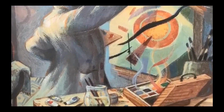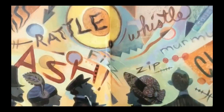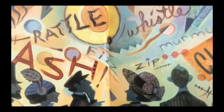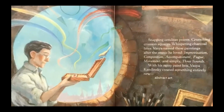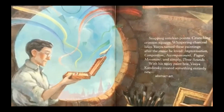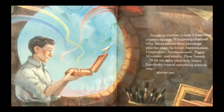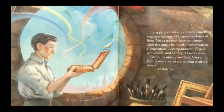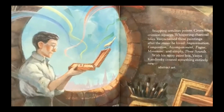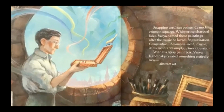Hiss, rattle, bash, tweet, whistle, murmur, zip, clang, fizz. Snapping cerulean points, crunching crimson squares, whispering charcoal lines, Vasya named these paintings after the music he loved. Improvisation, composition, accompaniment, fugue, movement, and simply three sounds. With his noisy paint box, Vasya Kandinsky created something entirely new, abstract art.